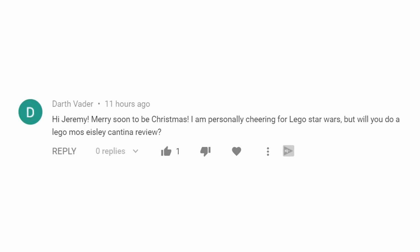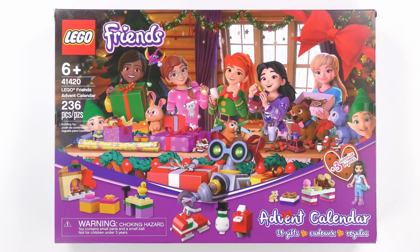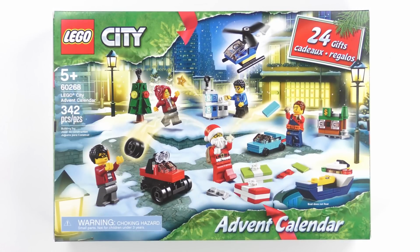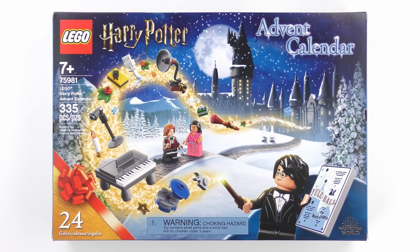So after raking in 4 points, LEGO Friends remains in last place with 11 points, but has gained ground on LEGO City. They remain in third place with 12 points. Star Wars has gained ground and is sitting in second place with 18 points. But Harry Potter remains on top of the Wizarding World with a precarious lead of 19 points.